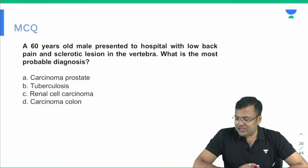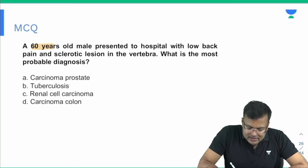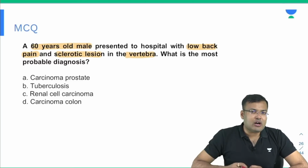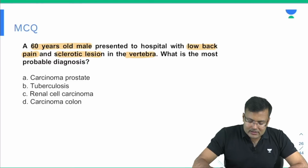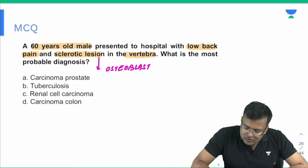Again, very easy question, guys. Let me see who is going to reply to this question correctly. A 60-year-old male presented to the hospital with low back pain and a sclerotic lesion in the vertebra. What do you mean by sclerotic lesion in vertebra? This is known as osteoblastic secondaries.